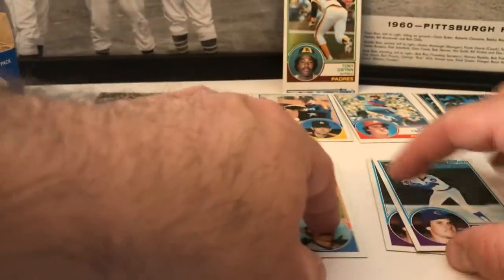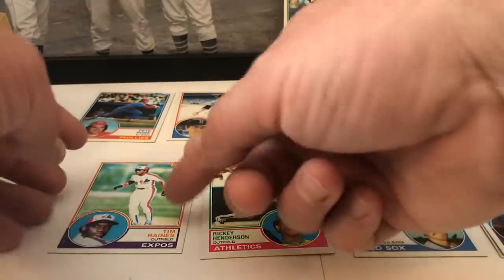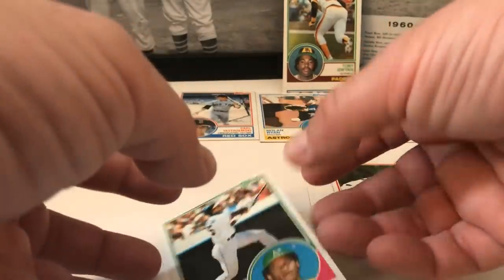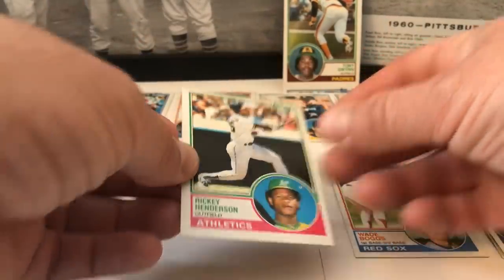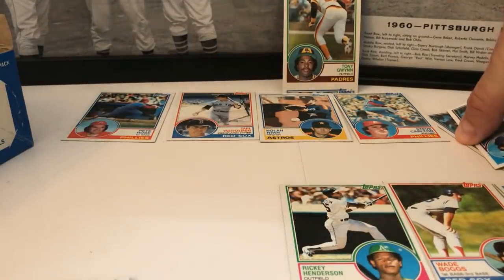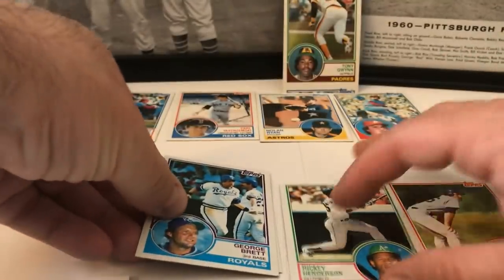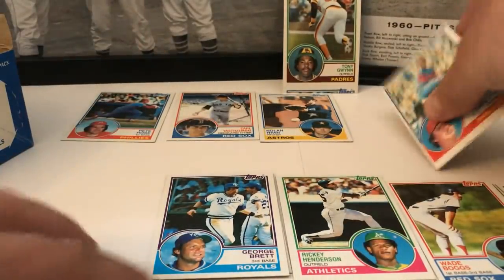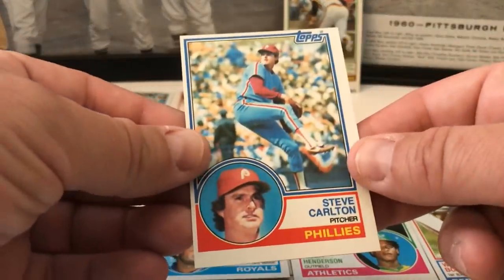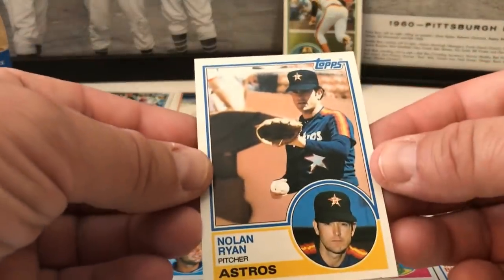Awesome. We got Ricky Henderson. Tim Raines. There's Henderson. Put him here. We got two George Bretts. Beautiful. Definitely was not a dud, this box. A good box. We got Steve Carlton. Lost center there. This Nolan Ryan card. We do not have this one.